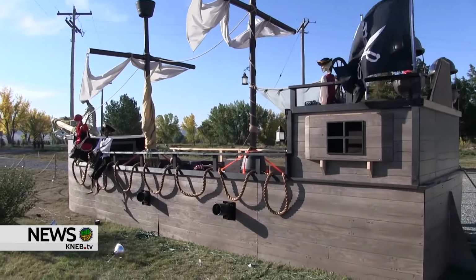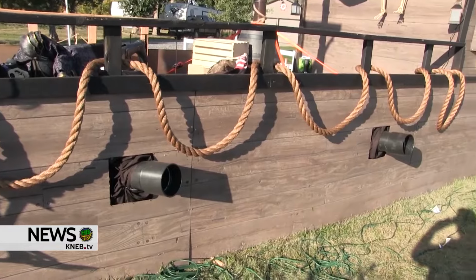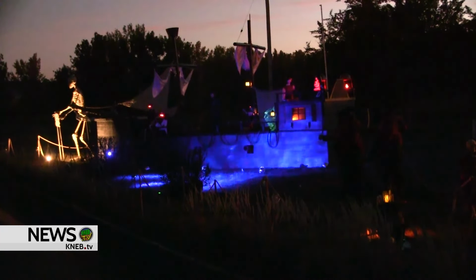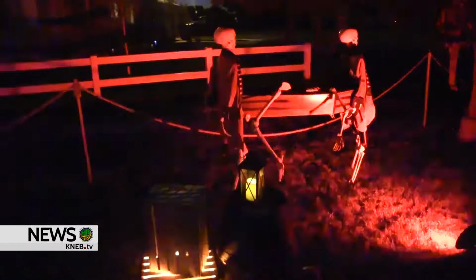And once the trailer was in place, it was time to start making the pirate ship the front and center piece of the display. We built some framing around it. Mostly used 2x4s and wall paneling for the exterior of it. And as far as the light show and electronics go, I spent a lot of time researching that and spent a few weeks programming it, and that's kind of how it came to be.